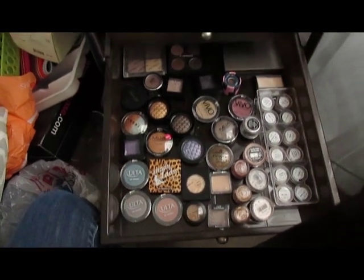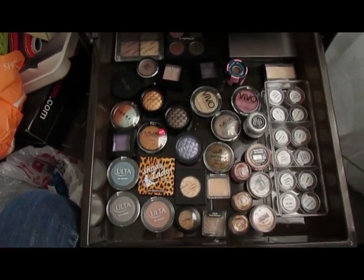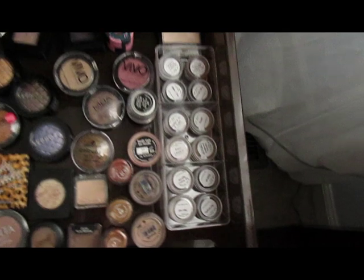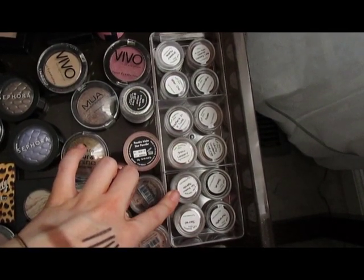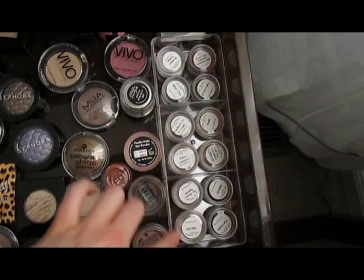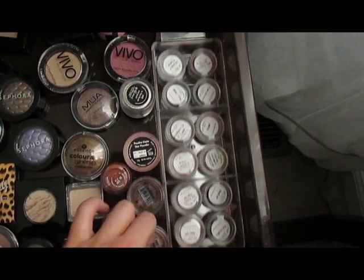This eyeshadow drawer is completely different. I decided to put my Fear & A eyeshadows in this little trio of organizer thingies. So I have a perfect amount to put in here. So these are all organized.